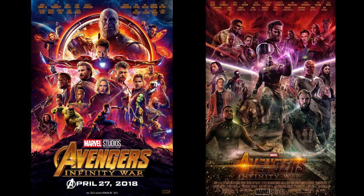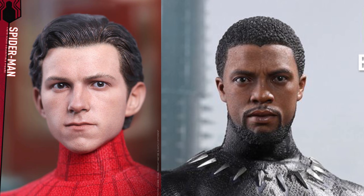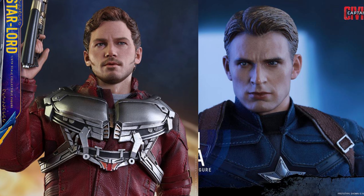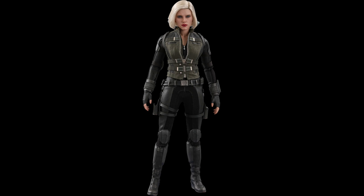Man, I tell you, the way that they have gone about meticulously duplicating these actors and these characters, it's like a museum in your house when you collect these. The detail is so fine and beautifully sculpted. You're not going to get a better likeness, in my opinion, than what's available nowadays. And here we are, Scarlett Johansson's Black Widow, a favorite of mine.